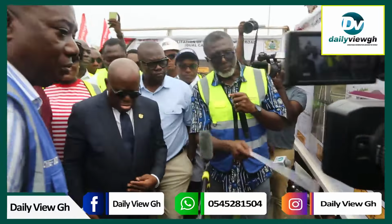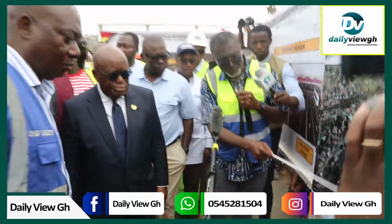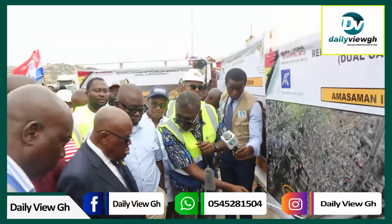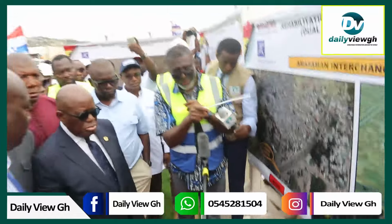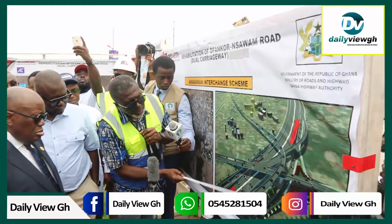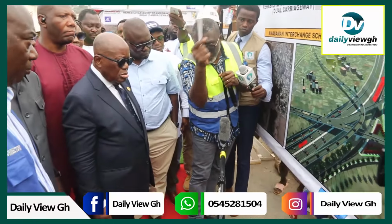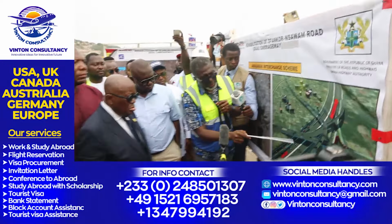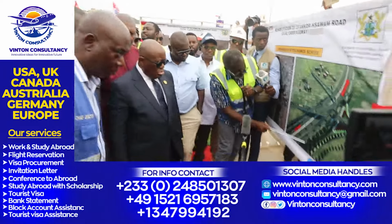Yes. Okay. So I'll just show you some of the pictures. So this is an aerial view of what Amasaman looks like. Then we have this going to Stadium Road, then this will also go to Amasaman Road. So this is currently under construction.